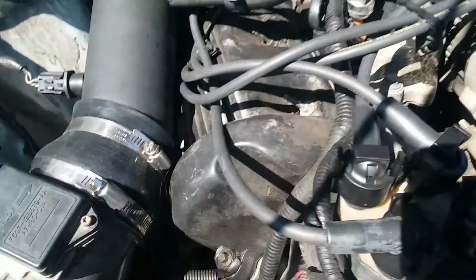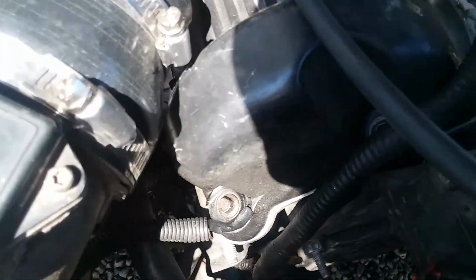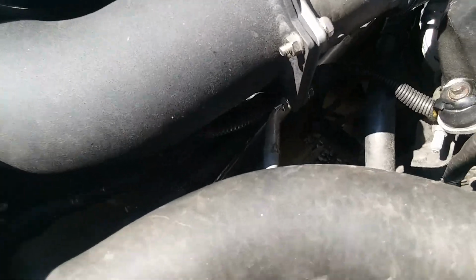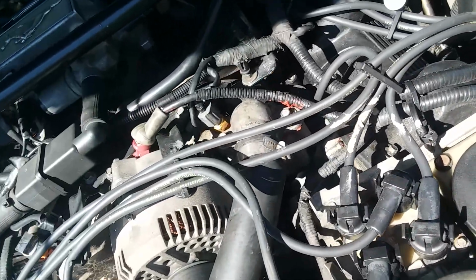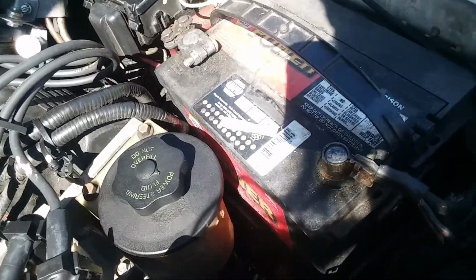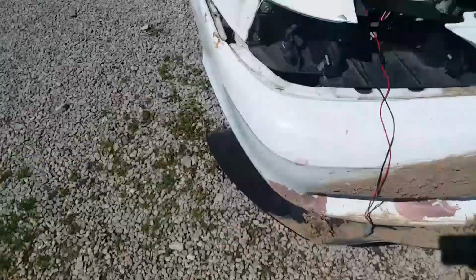Luckily, nothing hit the engine, nothing is pushed back. Everything looks pretty good. You know, I'm not sure about brake lines or anything, but I didn't hear any hissing when I stepped on the brakes. Like I said, it moved the battery in and hit right here. It got it good. I don't know. I can't believe I fell asleep.